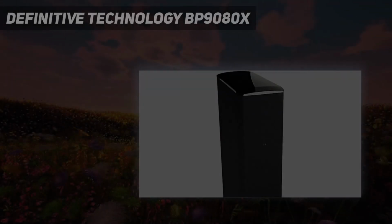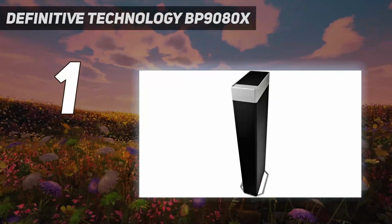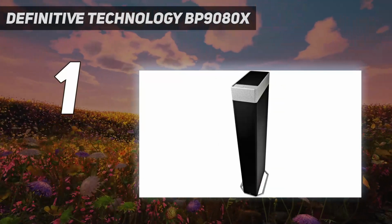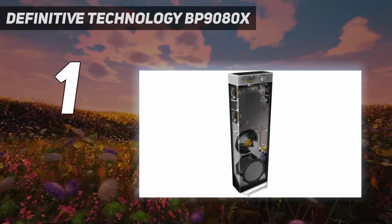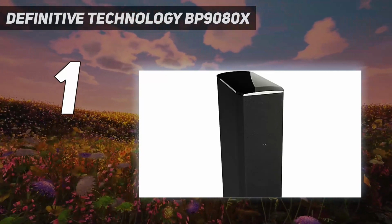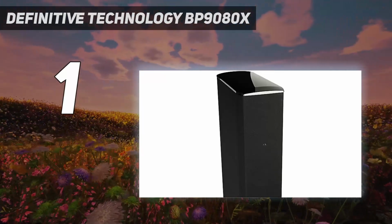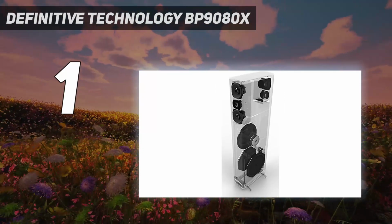And number 1. Definitive Technology BP9080X. Money isn't everything, but it can be important when it comes to the best stereo speakers. The Definitive Technology BP9080X stereo speaker system is absolutely a luxury item that's made only for the most avid audiophile on the market. But if that's you, these speakers are truly amazing.